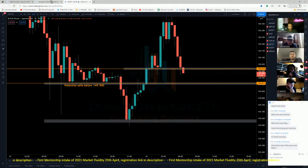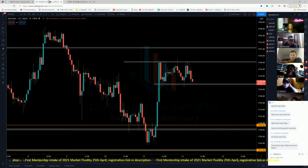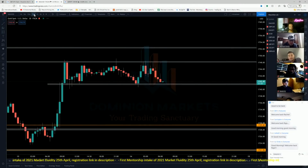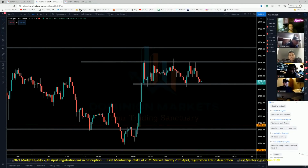Okay, so let's take a look at this area right here. Gold is obviously ranging. Gold is in a 60 pip range over here. Looking at the 30-minute chart, yeah, we're in a range.